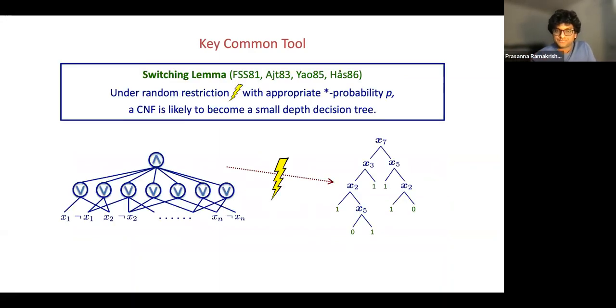The reason why they're so interconnected is because they share this common tool, which is the switching lemma. The switching lemma says that if we have a CNF and we hit it with a random restriction where we keep each variable alive with probability p, or set it with probability 1 minus p to either 0 or 1, then it's very likely to simplify significantly. In particular, it's likely to become a small depth decision tree.